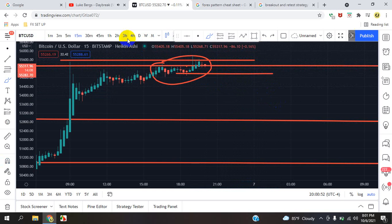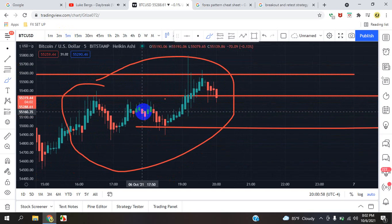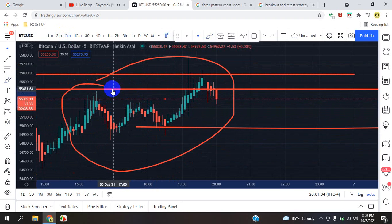You're looking for some type of engulfing pattern or some type of dominant pattern to take the market to the upside or downside. So what we did get, okay, I did confirm that. From the 15-minute, I did see that double bottom. I confirmed it right here. We just confirmed it right here.